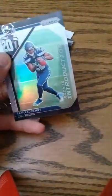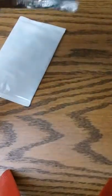Jags and Panthers. So Jared Goff, Jadeveon Clowney, Marshawn Lynch, and Rashaad Penny. Rookie introduction. Last pack. Retail green. I don't think they're very short print, or they shouldn't be, if you're getting one for every hanger pack you buy.